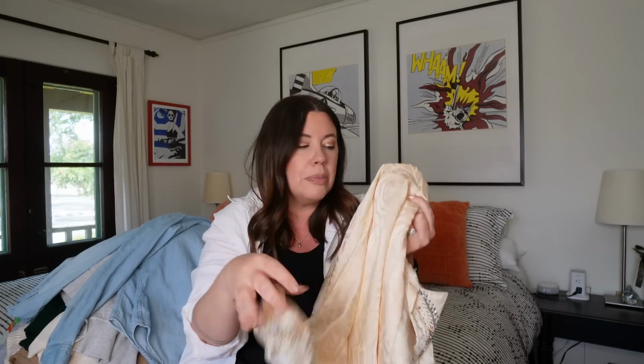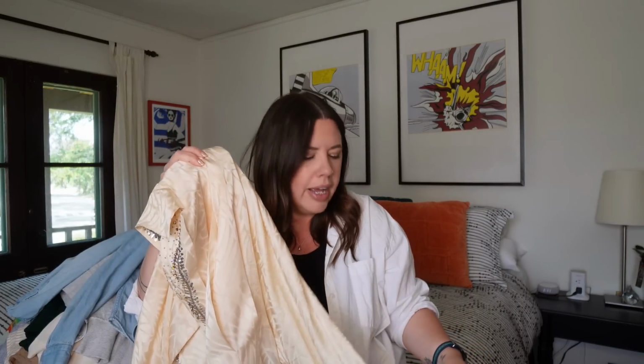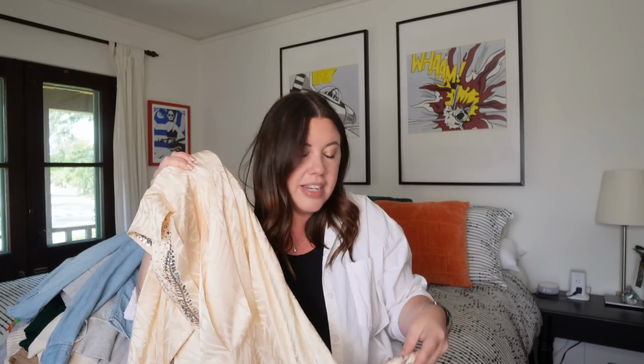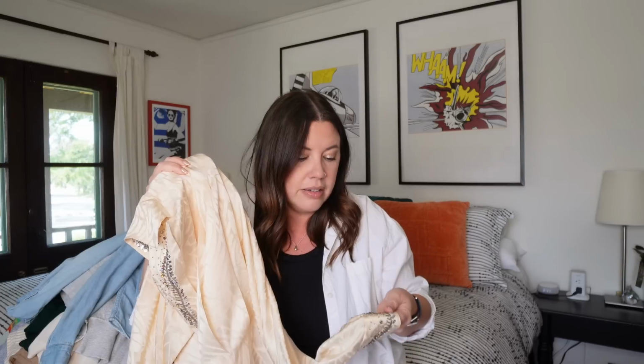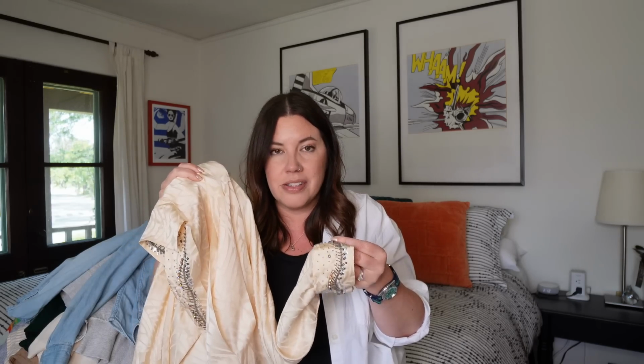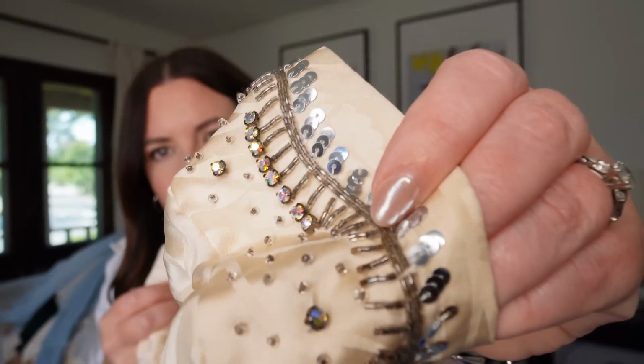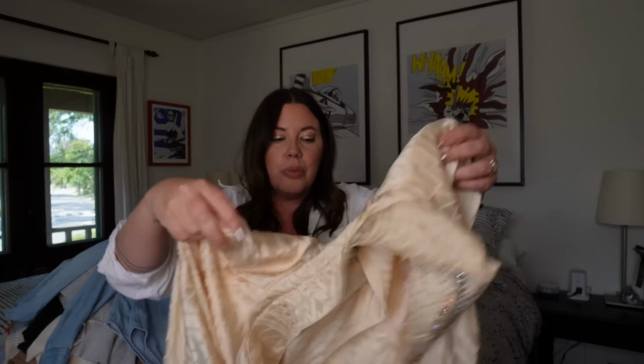Ungaro's incredibly high-end, Neiman Marcus level high-end. And when they did embroidery and embellishment, it was done right. All of these rhinestones are pronged, attached by prongs. These aren't glued on. I mean, look at that. Look at the detail on that. Isn't that so beautiful? And again, in great condition.